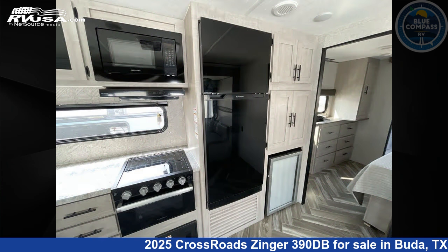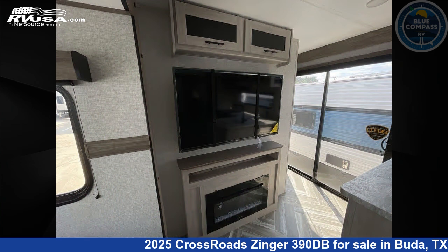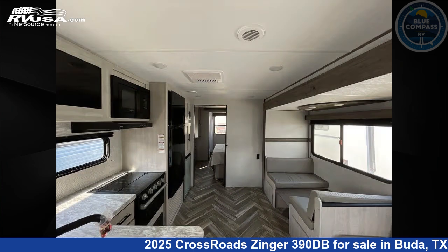This new CrossRoads is 42 feet 0 inches in length and features sleep 6, slideout, and 45 gallons fresh water capacity. The floor plan layout of this travel trailer features front bedroom, rear bath, 2 entry, exit doors, 2 full baths.